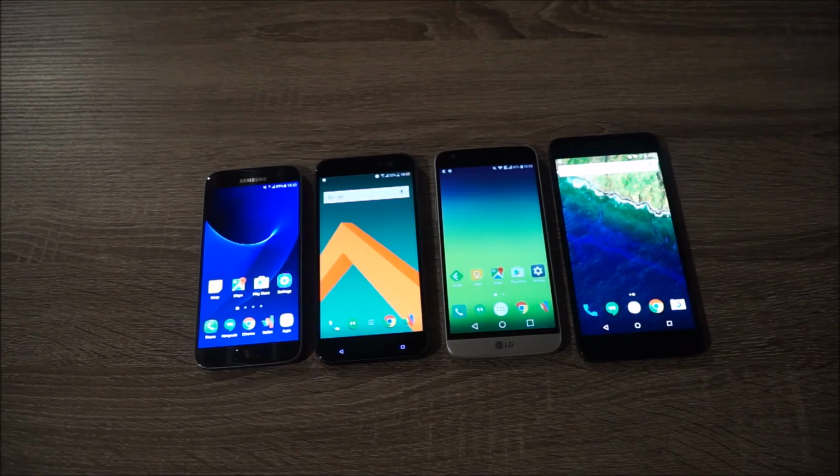I've been doing a lot of camera tests, and I have to say, as far as picture quality goes, all four of these phones perform really well. I know the HTC 10 is still new for me, so it's still going to take a little time to do a little more digging as far as picture quality and video quality goes, but so far it's looking good.